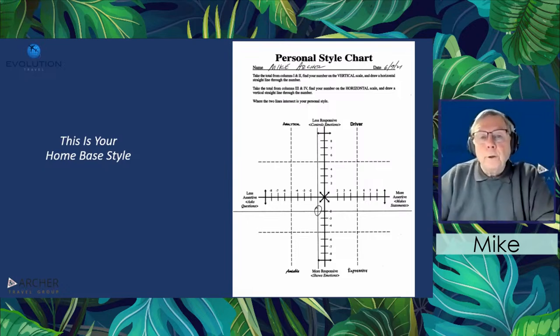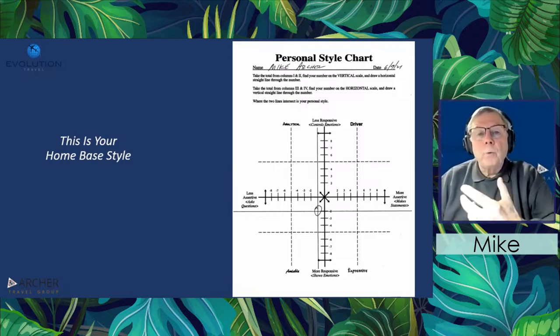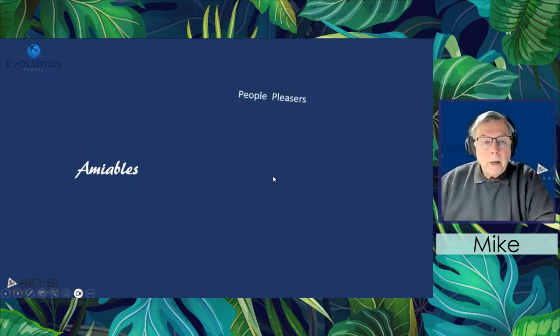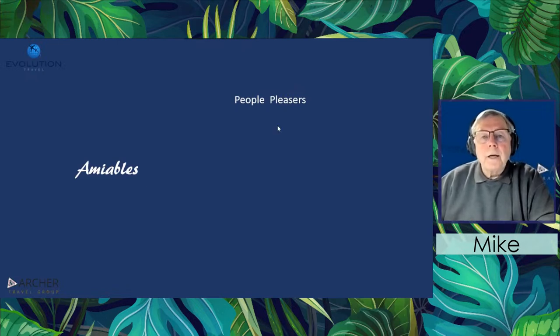We are fluid along each one of these lines, but there's a home base where we're the most comfortable. Okay, so hope that makes everything clear. If not, type a question up in chat and we'll get to it. All right, so here are some of the characteristics of each one of the styles.